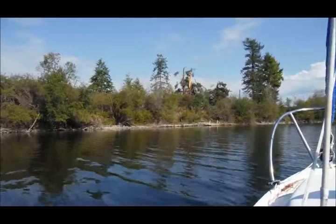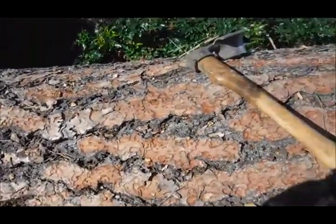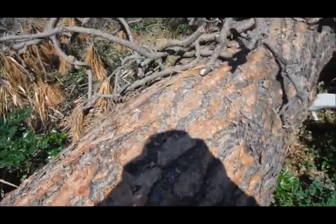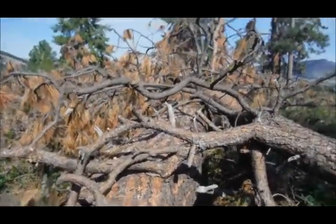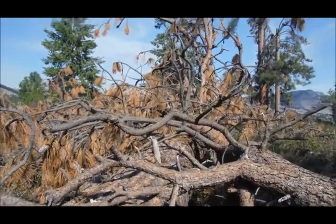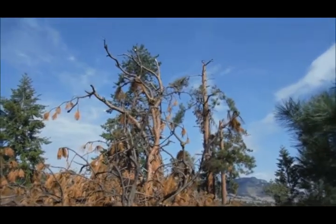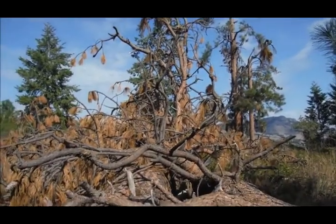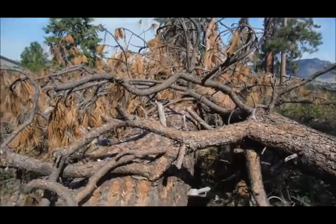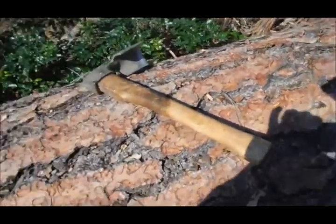Lay up against this log here, I think. Here she is. This one, of course, hasn't been cleaned up. This island had a whole lot of trees taken out by the storm, as you can see. A lot of broken tops, and a lot of trees fell on this one, probably with this one. She's pretty wide, definitely cleaner, less knots in her.